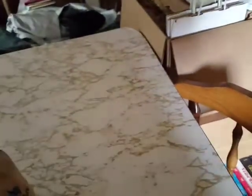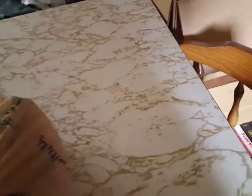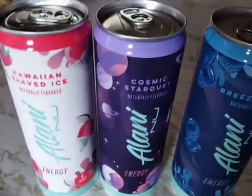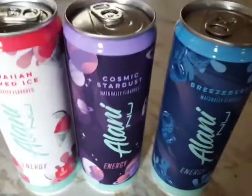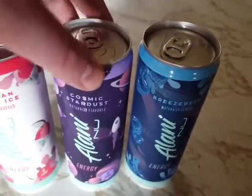Oh, and this is pretty cool. I wanted to share these with someone I know. I got all three of the Alani Nu energy drinks that they have at Safeway: Hawaiian Shaved Ice, Breeze Berry, and Cosmic Stardust.